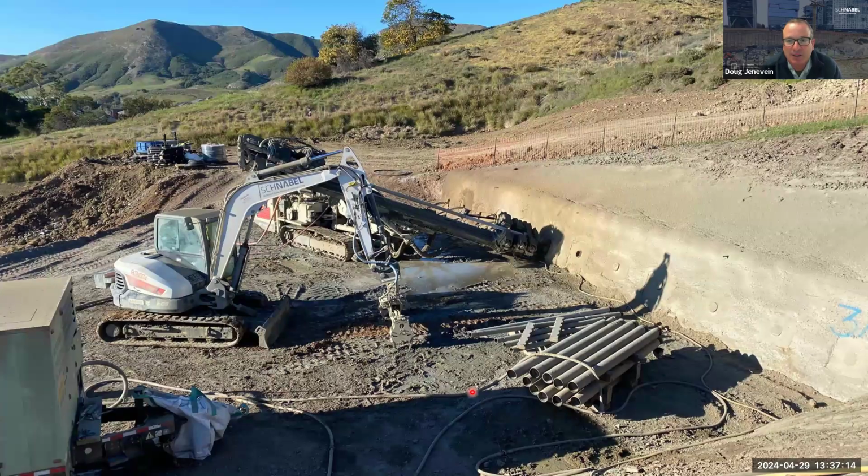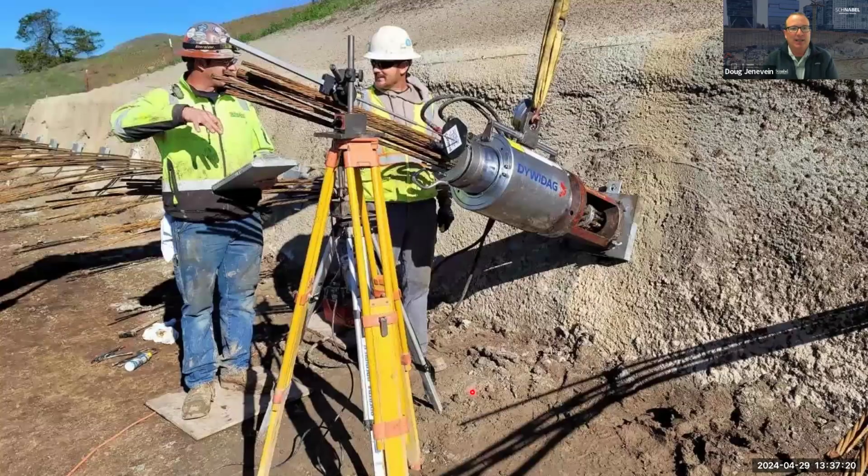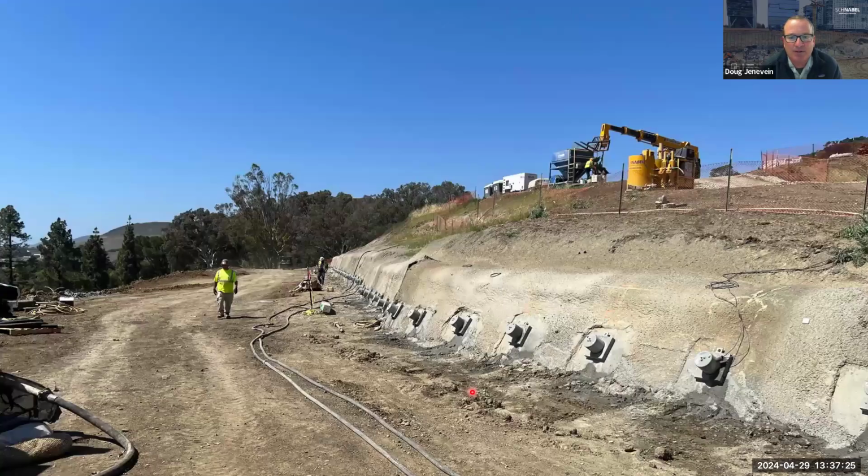We then installed our tiebacks. Once the tiebacks were installed, we were able to test them and lock them off. They were finished by cutting the strands off, putting galvanized caps on, and grouting the caps off. Then, depending on where we were, the grading plan called for either leaving them exposed where a permanent facing was applied, or they were just buried in place.